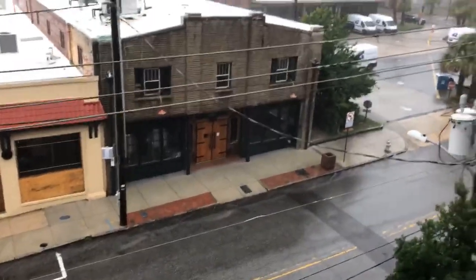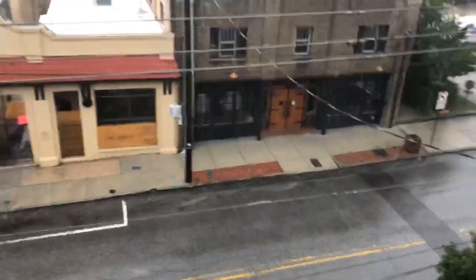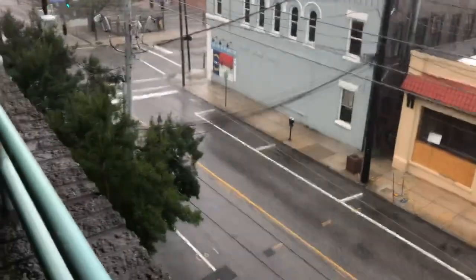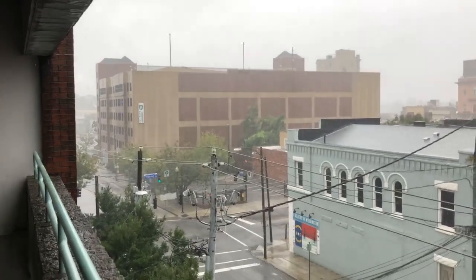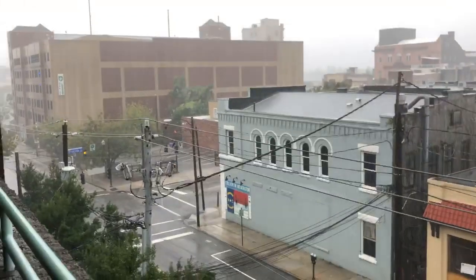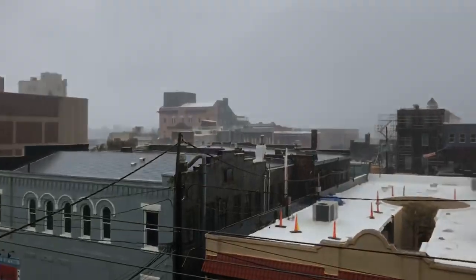Like I said, a lot of this is supposed to continue through definitely the evening, because Dorian hasn't technically arrived yet. These are just those early bands from Dorian. And like I said, if you look out there, you can see this wind kind of blowing sideways and off of this building. This is a very steady, very heavy rain that we've been seeing here for the past probably 15-20 minutes. And it doesn't look like it's going to let up anytime soon.